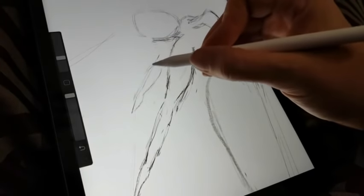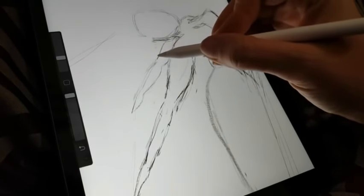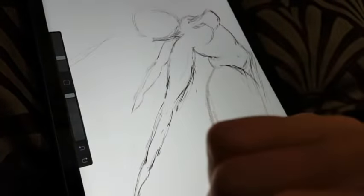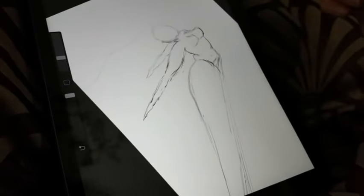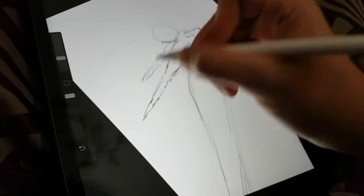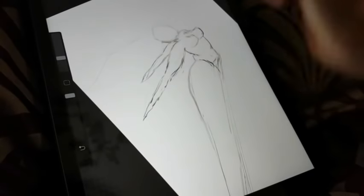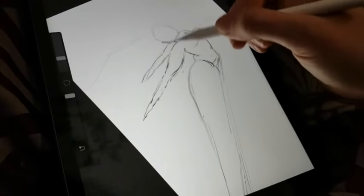So arm coming there, elbow there. So if we imagine that it's gone like that, yeah, that could possibly work. Yeah, maybe. Or maybe it needs to be a little bit longer. About there-ish. And not quite so small on the second hand. Yeah.